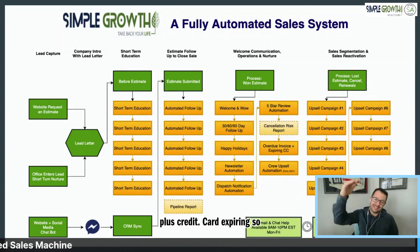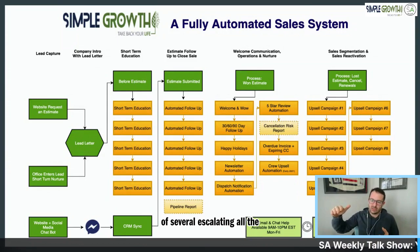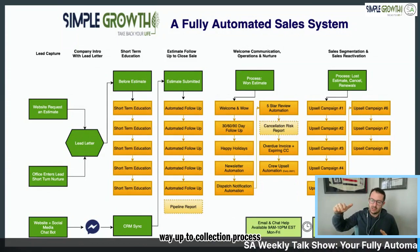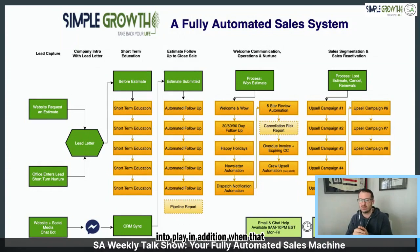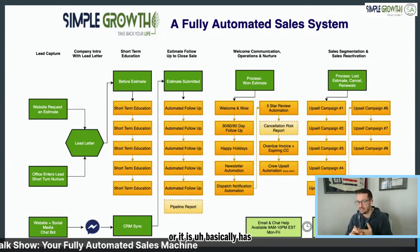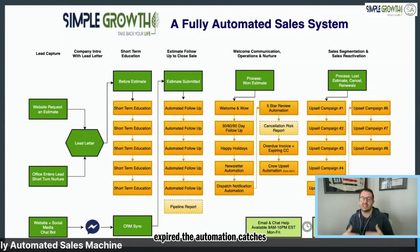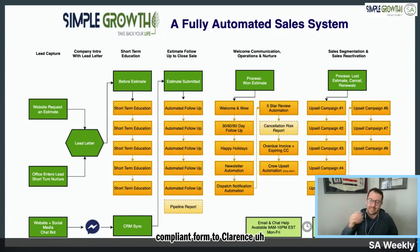So there is a predefined process of several warnings, escalating all the way up to a collection process, with a task for somebody to go out and put that into play. In addition, when that credit card is about to expire or has expired, the automation catches that and goes out and, through a PCI compliant form through Clearent, updates that credit card.